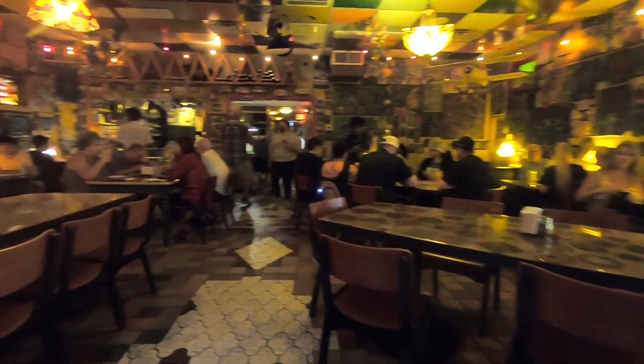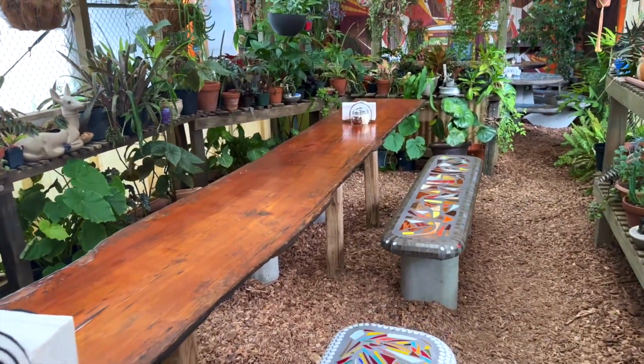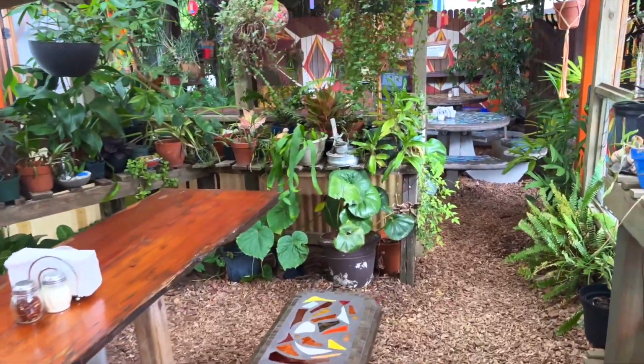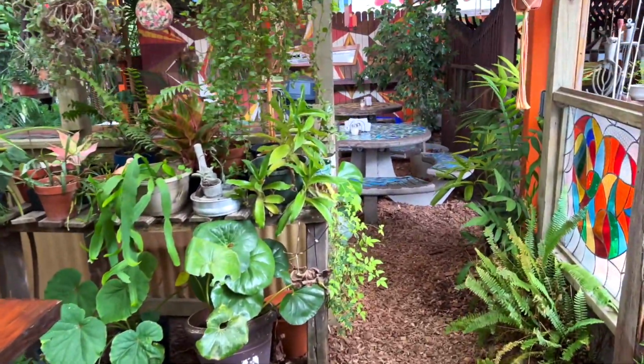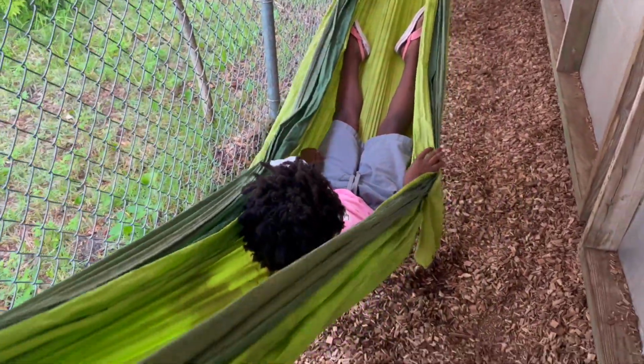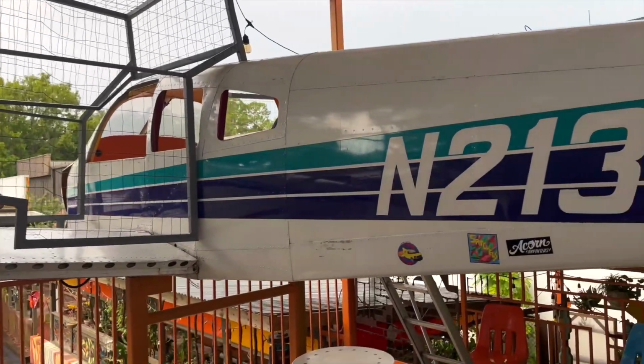And let's take a look at the other seating. There's some more interesting seating too. Here's the plant room, really cute, really green. I would love to eat here next time. And there are hammocks over here for swinging while you're waiting for your food and napping after eating all the food, I imagine. And can you believe there's even a plane?